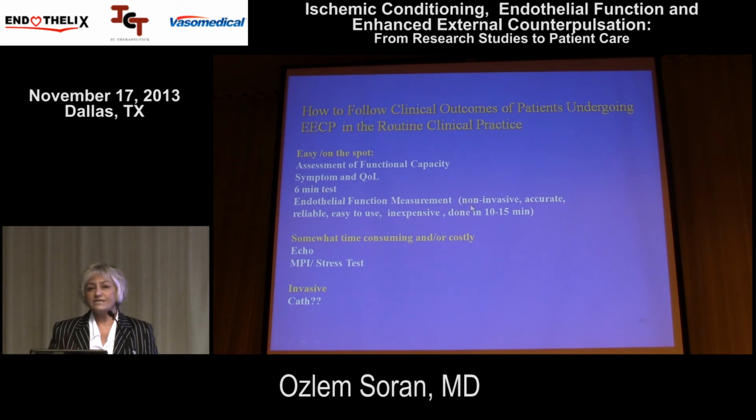And of course, there are several different types of endothelial function measurements, but we need to choose the one that is non-invasive, accurate, reliable, easy to use, inexpensive, and done maybe in 10 to 15 minutes so that we can communicate that information easily with our patients.